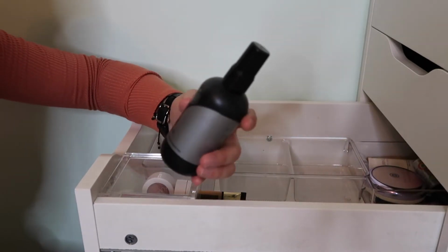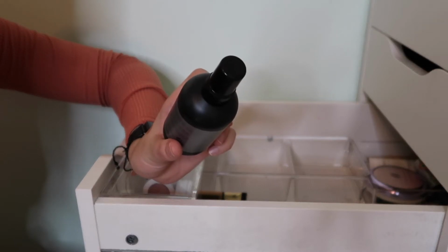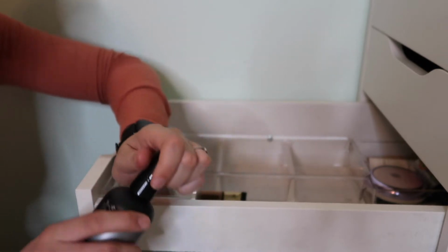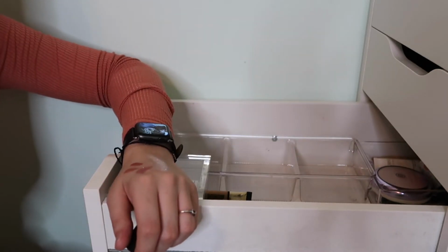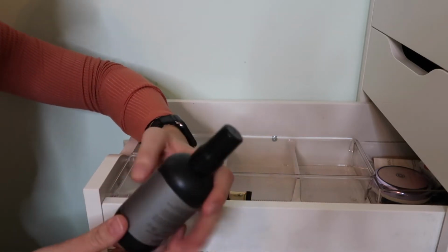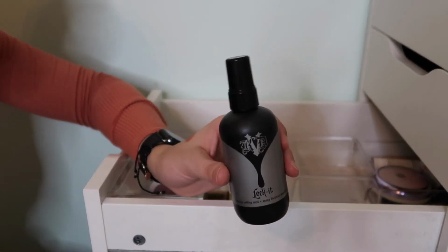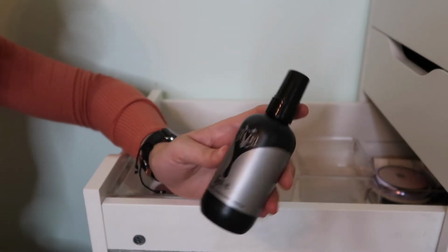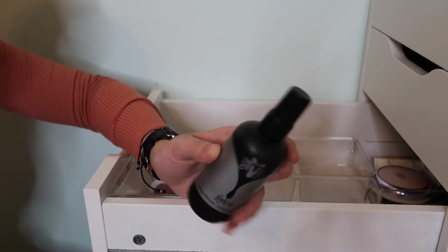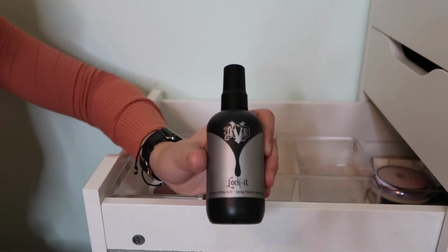Then I have my Kat Von D Lock-It Setting Mist. Honestly, I have had this for so long. I think I'm just going to get rid of it because it's mostly full, but I'm just nervous that some of these products that I've had a while, I mean, it smells fine. I'm just nervous that some products that I've had for a long time can cause skin irritation. It smells fine, it really does. But I guess I will hold on to it for now.